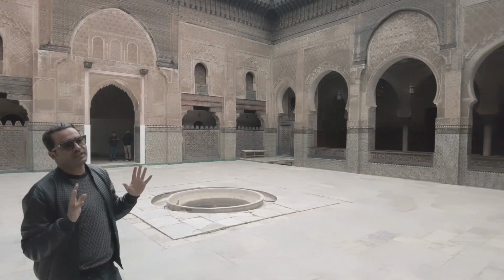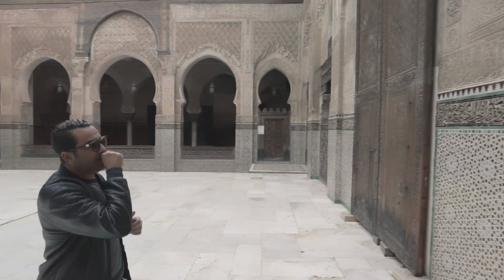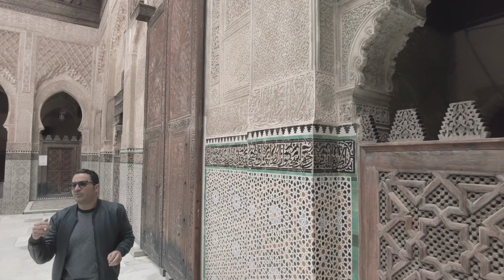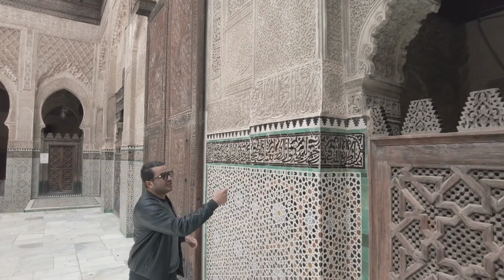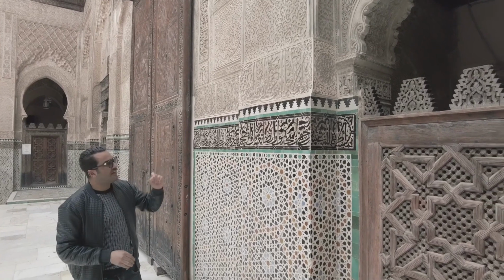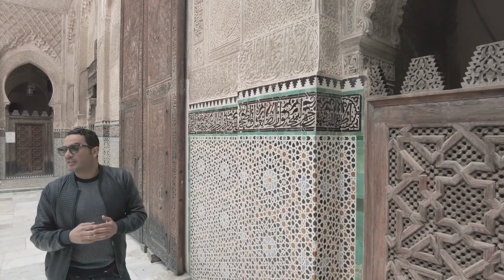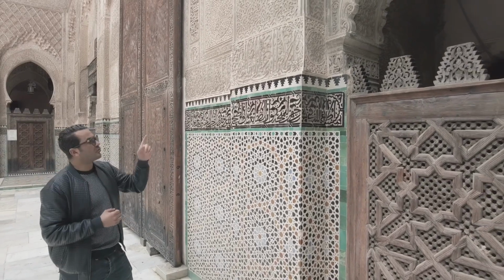The most important thing that we are going to talk about is calligraphy. We have 2 kinds of calligraphy. We have the cursive and we have the Kufic. The cursive is easy to write and easy to understand. The Kufic is hard to write and hard to understand. The Kufic comes from a city called Kufa, which is in Iraq. And the first edition of the Quran was written in Kufic.